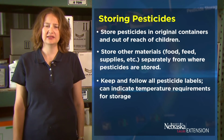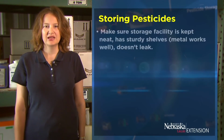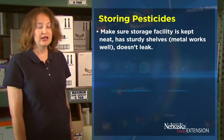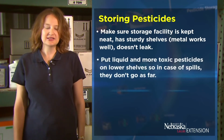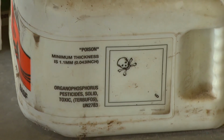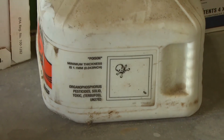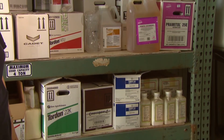Keep and follow all of your pesticide labels, as these can indicate temperature requirements or storage requirements for the pesticides. Make sure that your storage facility is kept neat and has sturdy shelves, metal works really well, and that they don't leak. Put liquid and more toxic pesticides on lower shelves, as this will help in case there's a spill. So for instance, we have a skull and crossbones poison labeled pesticide here that's on the bottom floor. So if that would spill, it wouldn't go very far. Also, you want to keep your granular pesticides higher up, and then your liquid pesticides on a lower shelf. By following these guidelines, you will be able to protect yourself and the environment from pesticide spills.